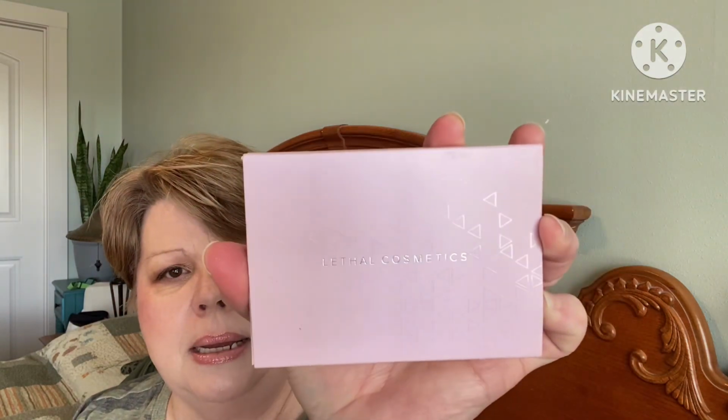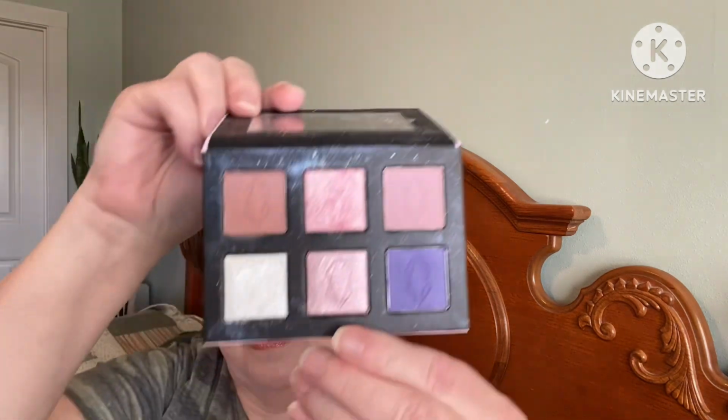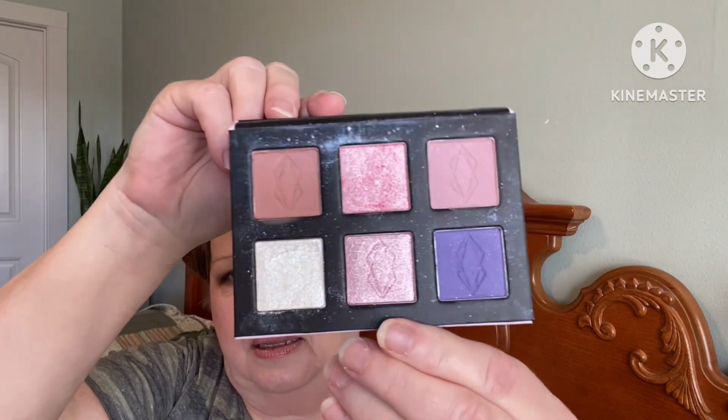All right, then the next one is going to be from Lethal Cosmetics. This is a really pretty little small palette. It's just a 6-pan palette, and I have used it quite a bit. It looks like that. Lethal Cosmetics, I really like their formula. It's a very nice formula. There's no color names on this, so we're just going to do a little swatching.